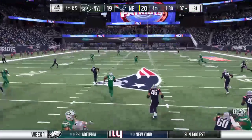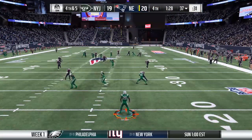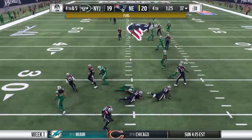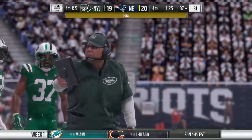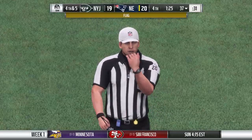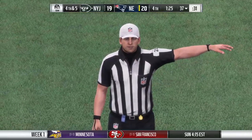First kick, 47. This one looks good as well. Fielded at the 20. Oh, and he's taken down here by his face mask by the looks of it. And a penalty flag is going to give a much better starting position. Face mask. Defense.